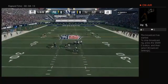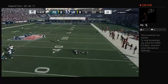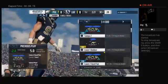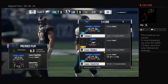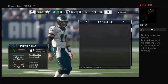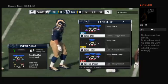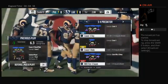Throwing on first is Wentz. Eluding the pressure right. And he can't get rid of it. He's taken down. Connor Barwin able to get him for a loss of about 3. Okay, was it a breakdown in protection? Did the running back not pick him up? What does it really matter? Sometimes it's just a great play made by the defense. Big-time sack.